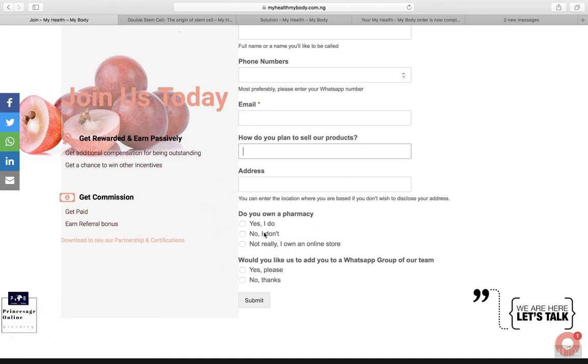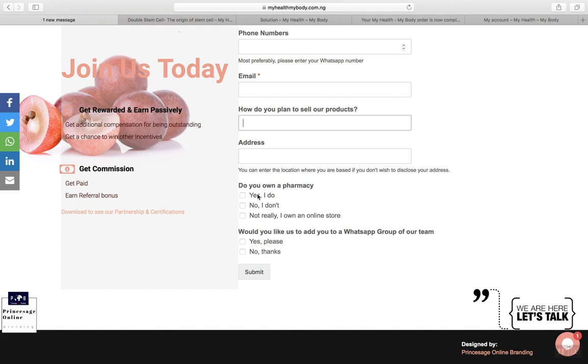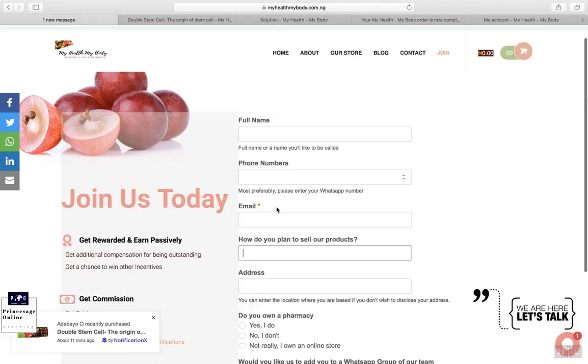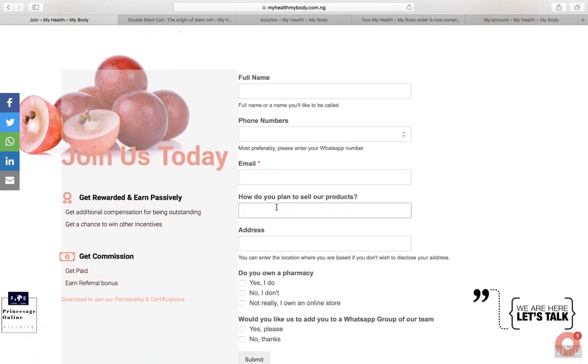If your multi-level is in the health sector. Yes, I do. No, I don't. Not really, I own an online store. If you didn't like us to add it to your WhatsApp group for it. So these are the normal things you guys do, and then you follow up and click submit. Anybody that does this automatically joins your team, and then you can now start leading the person through.